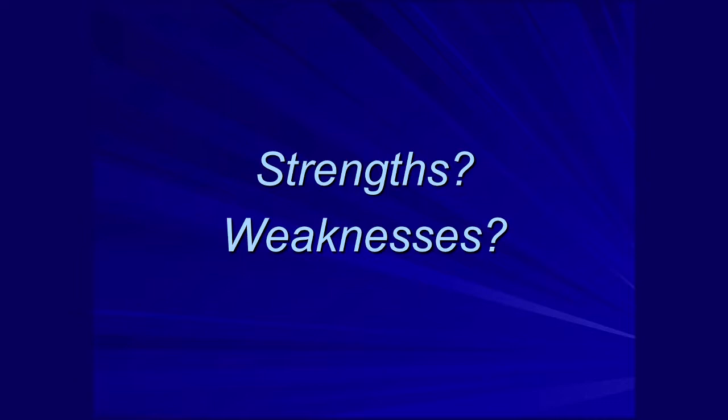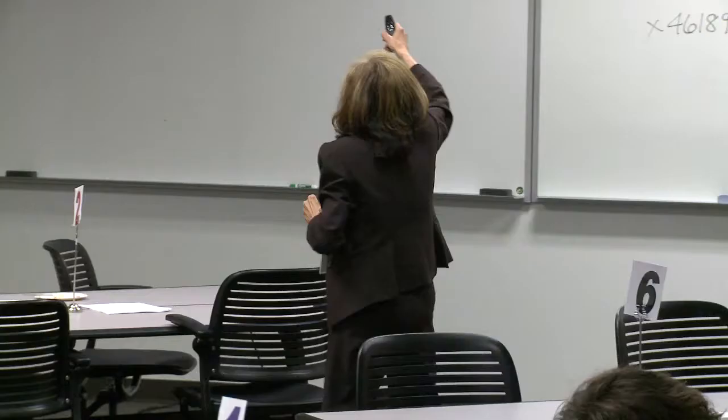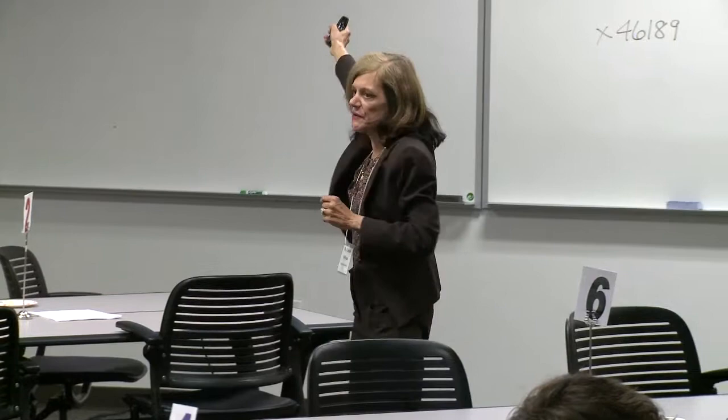Okay. Strengths, weaknesses. Students don't always know what they do and don't know. Now, this comes out of earth sciences, and there tends to be more accuracy from these things. I mean, these have been used to measure learning and put in people's reviews, okay? More accuracy in engineering and the sciences because students are more likely to find the terminology strange and incomprehensible. If you don't know what sedimentary is, that's a really difficult thing to BS your way through.